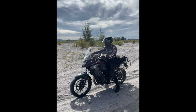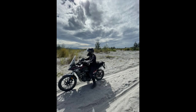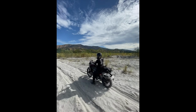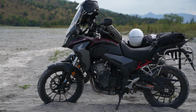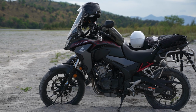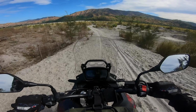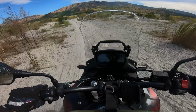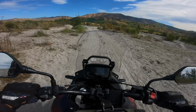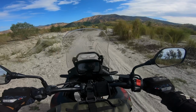Now, the CBX is, first of all, taller, which intimidates novice off-roaders like myself. It also has mainly road tires. You can change them, but tires aren't cheap, and we're talking about budget ADVs. It has a jumpier throttle too, which I found challenging to modulate on soft terrain like sand, similar to what they say about the KTM 390 Adventure. It's also lighter on the front and has a smaller 19-inch front wheel.